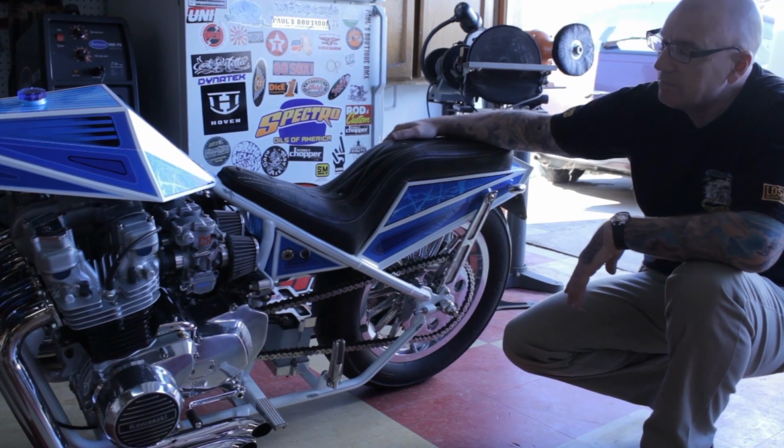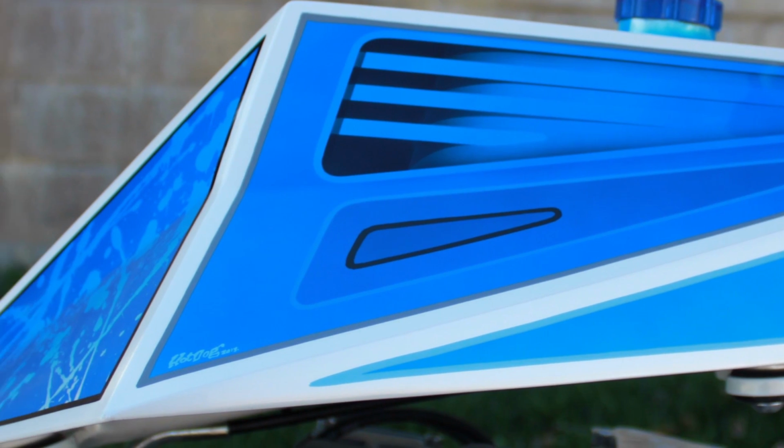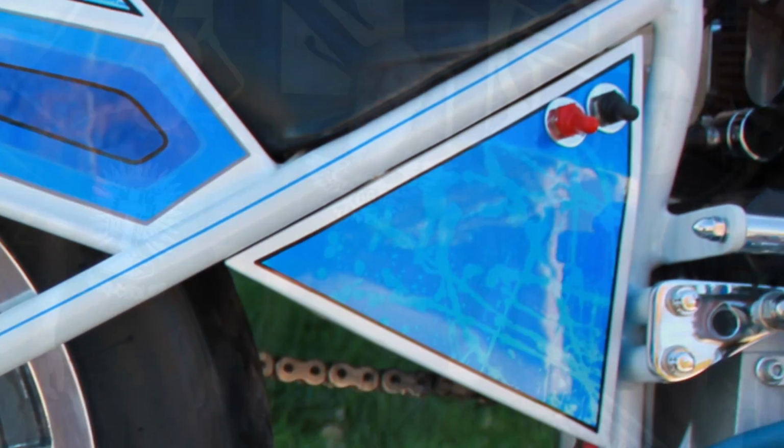Paint was done by Pete Finland, Hot Dog. He had painted everything at West Coast Choppers for years. And it's all House of Color paint. I just basically told him I wanted it to look like an '80s race car, and he did his thing.